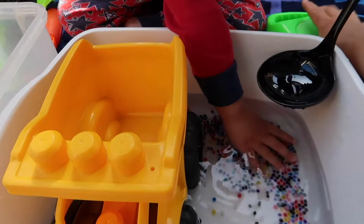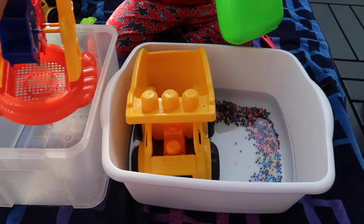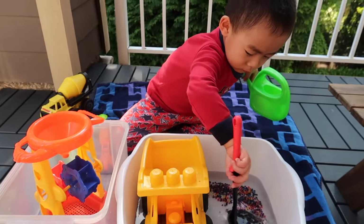And I just combined a lot of water. Somehow the water beads come with a lot of colors, and I just combine a lot of colors together so it can make really colorful rainbow water beads, and he loves that. As you can see, he just used another watering can and put it inside.